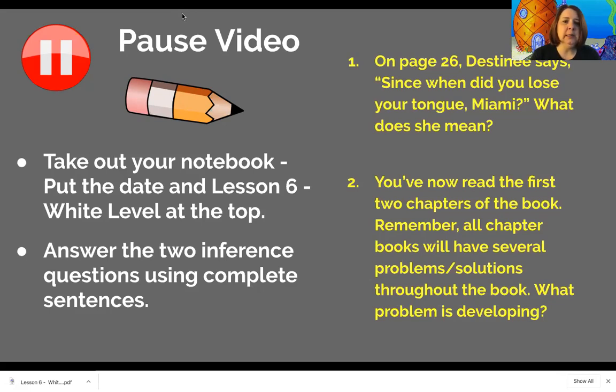So on page 26, remember, beautiful Destiny Tate, she's always being sarcastic. She says to Miami, since when did you lose your tongue, Miami? So what does she mean by that? Has he really lost his tongue? Did it go somewhere? Well, of course it didn't. It just means that she's looking to see what is happening. If he's lost his tongue, what is he not doing? That's what you need to know to answer the question.